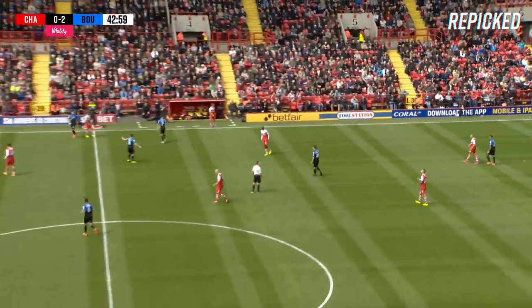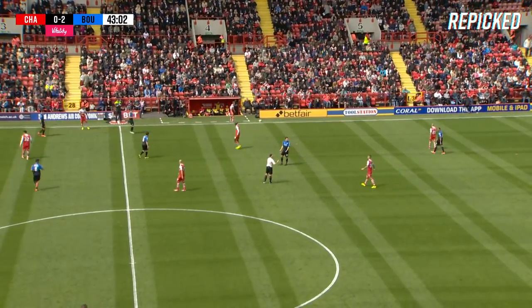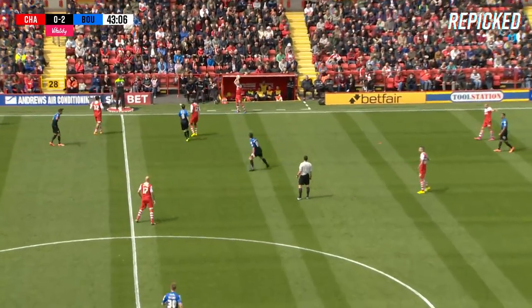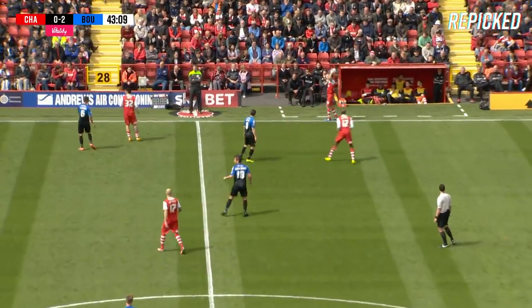He's finding that role, just in behind Callum. I don't think I've seen him find as much space as he has done today. Yeah, he's been allowed a bit, hasn't he? That's for sure. He's now defending inside his own half.